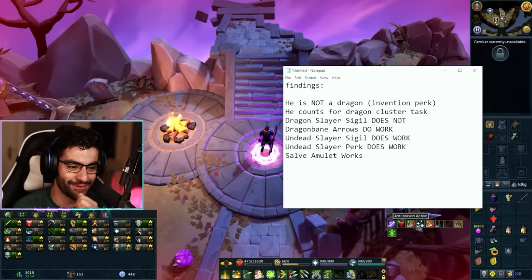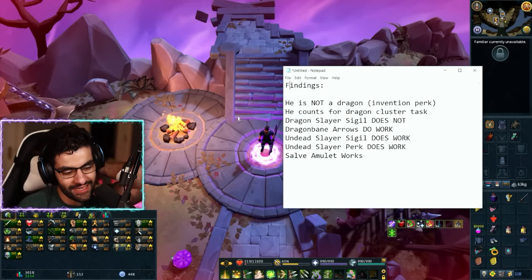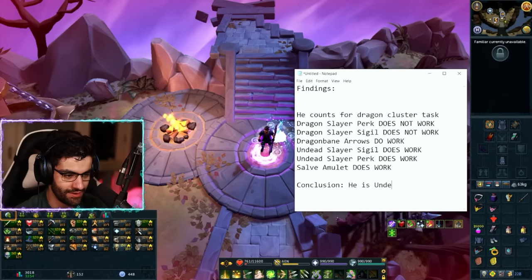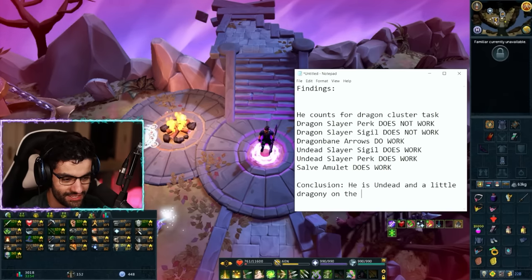Okay, we're done. And I actually think the way that this plays is actually good. Like, because I think the arrows should work. But it is weird to make the arrows work if he's not a dragon. Conclusion. He is undead and a little dragony on the side.